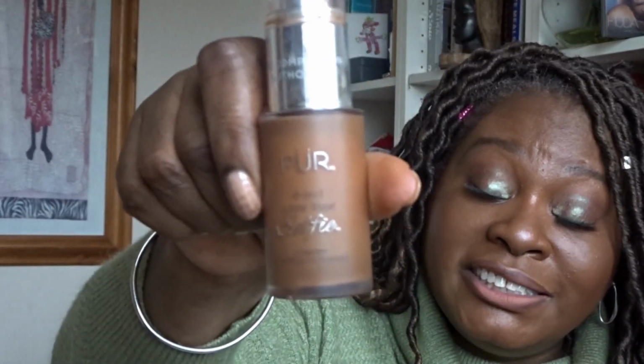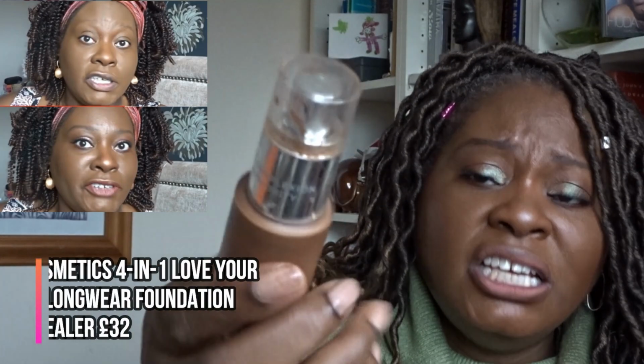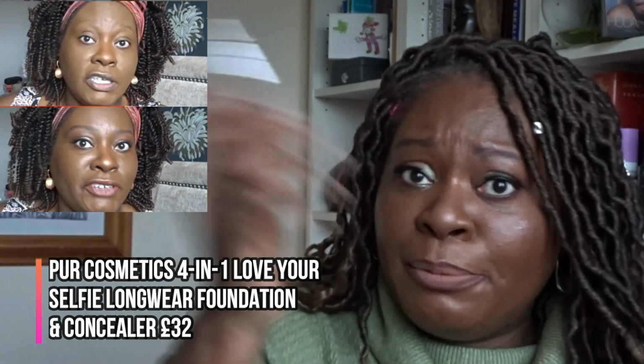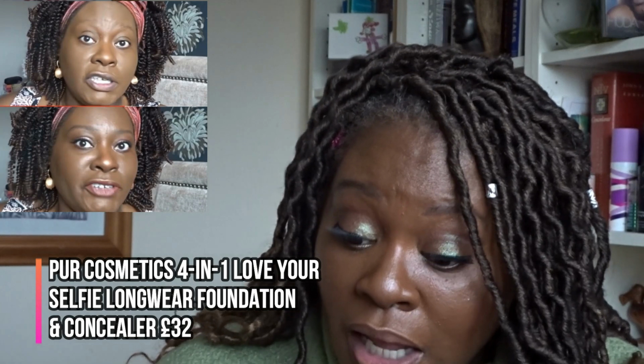Oh yes, I have. Right, number 7 is the Pure Cosmetics 4-in-1 Selfie Ready. This is a foundation. I've actually nearly finished this, to be honest. I've really liked this foundation. It's now available in the UK. When I bought it originally, it wasn't available in the UK, but it is now. I think they're selling it for just under £30 in the UK. You do have to look to see what the price is. I'll put the correct price up on the screen.